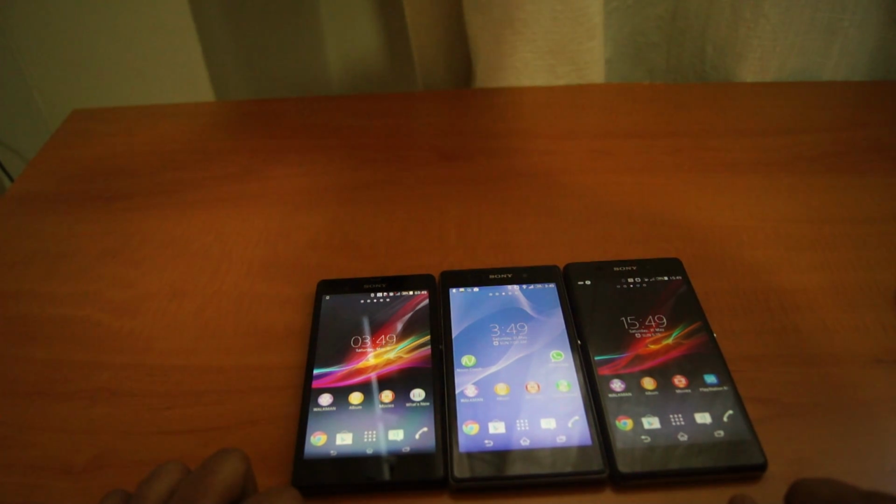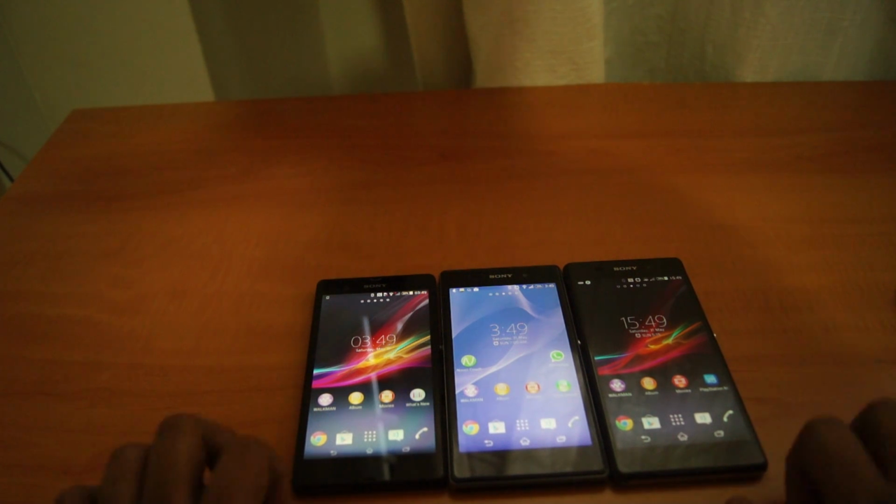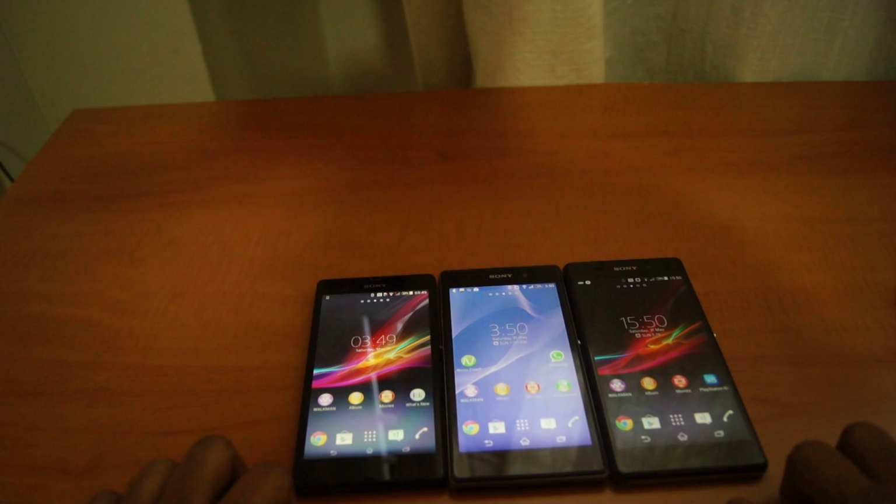So that's all for the quick comparison, or rather tests, amongst the XPERIA flagship devices from 2013 to 2014.